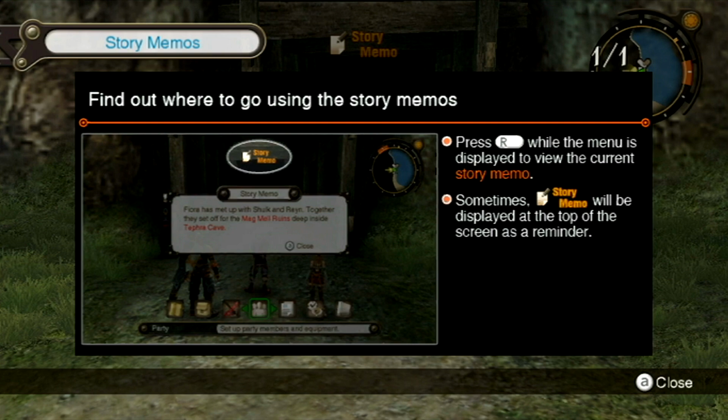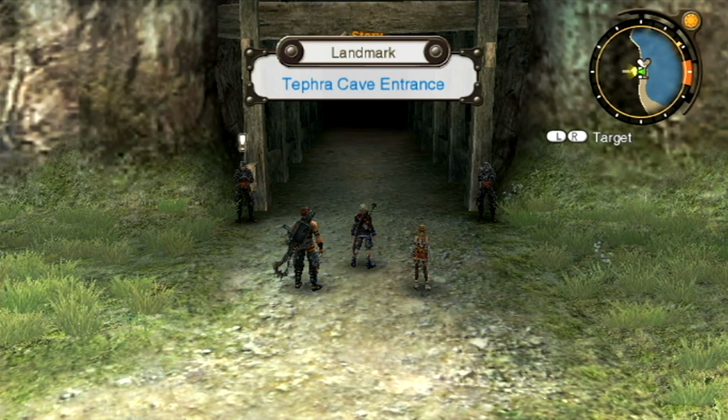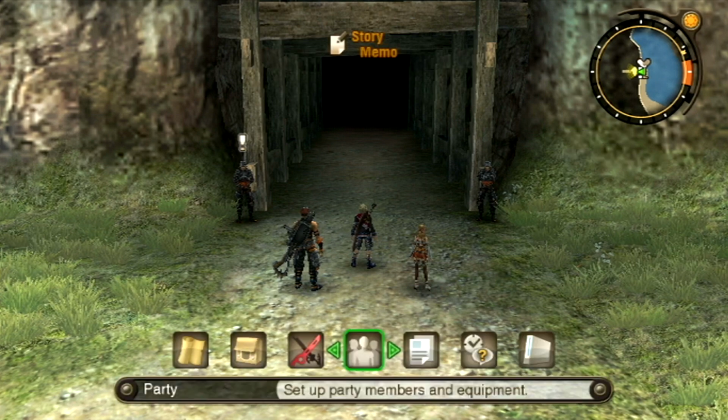This also is a story memo right here, just whenever you don't have a story quest but you want to be reminded of what you need to do, you will have that and you can press X and R to instantly see what it was you're in the middle of doing, like so.